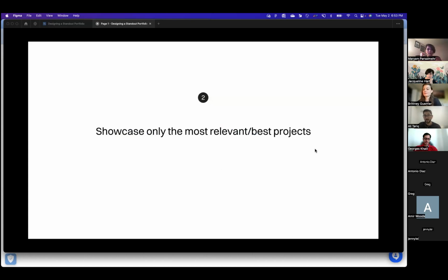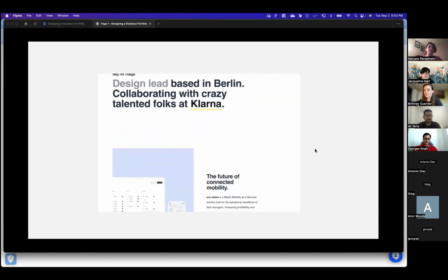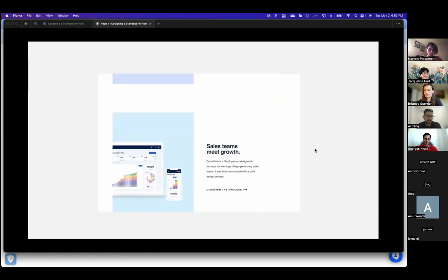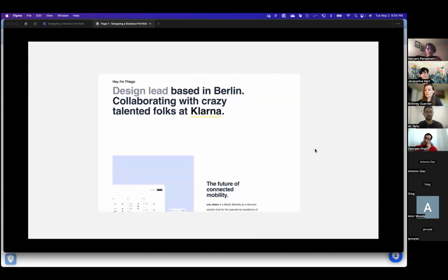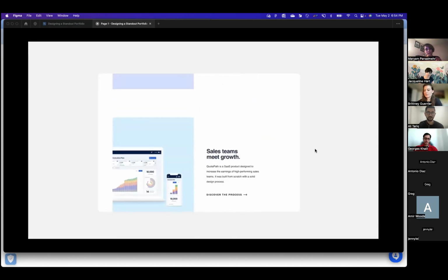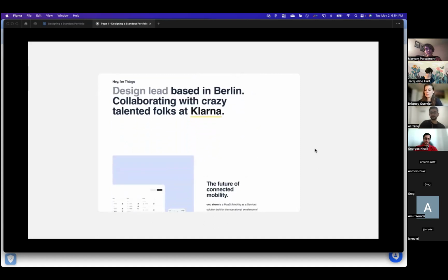So number 2, on your landing page, you want to showcase only the most relevant best projects. So here's an example from Tiago, where he's only showing 2 or 3 projects that he's worked on. And that is more than enough. If your projects are the best projects that you've worked on, and they're the best representation of the skills that you want to lead in with, then go with that and stick to those 2 or 3.